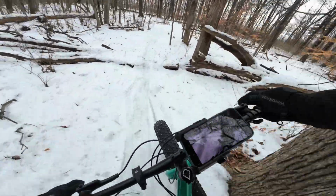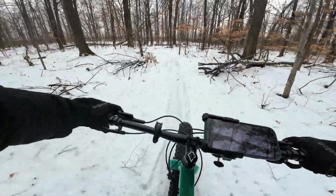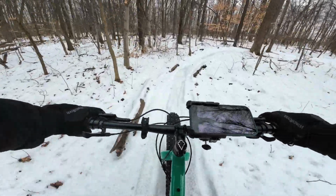Couldn't be happier with the conditions today, though. It's cold, but it's not too cold. I think it's about -4 right now, Celsius.